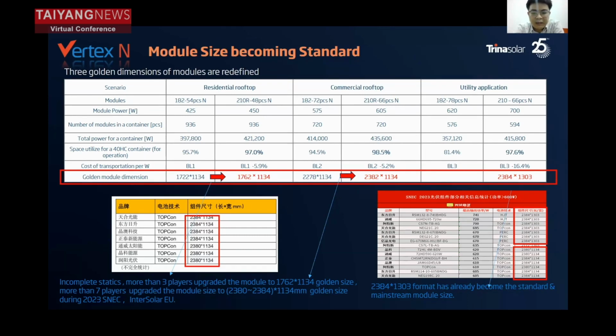Not only the 182 manufacturers, but also more and more M10 players are joining this module size campaign because of the system value perspective and the lower production cost. And for the utility, this has already become the major size, the standard size, 2384 times 1303.